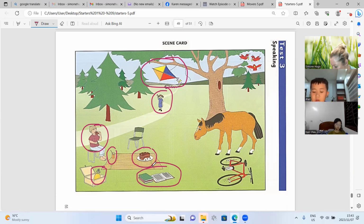These are some books. Not book. Book is one. Books means more than one. How many books are there? There are three books. Yes.